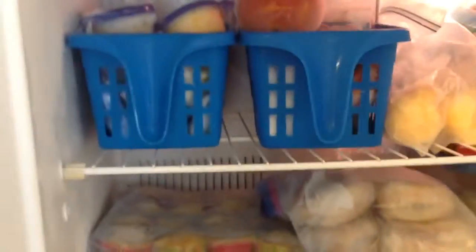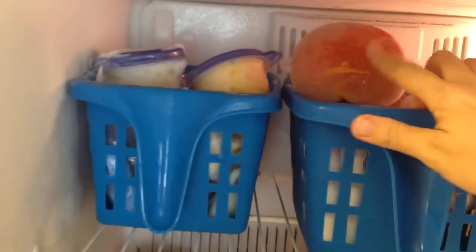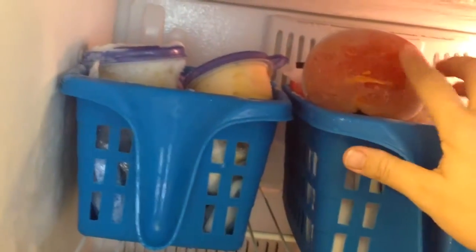I did go and pick up these from the Dollar Tree, and I plan to get these ready. Yes, that is a tomato. You can freeze a whole tomato if you get too many of them. And if you want stewed tomatoes, you just pull them out, they thaw out, you peel the skin, and it's a stewed tomato. I've got a couple of them. Yeah, there's my other one.